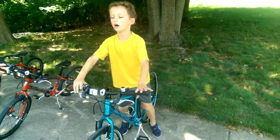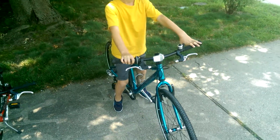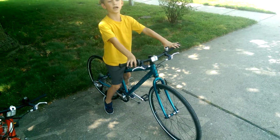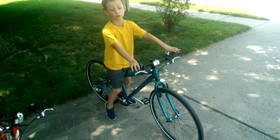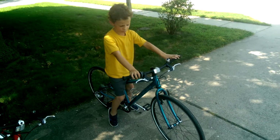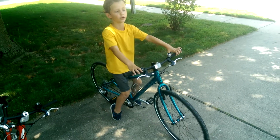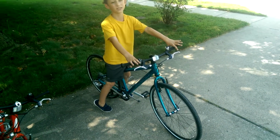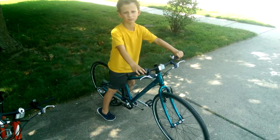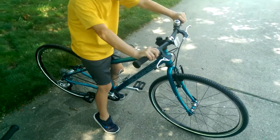As he said, as long as at least your tippy toes are touching the ground, you'll be okay. Because I was on a field trip at my school once, and I was riding a bike where my feet could barely touch the ground, and it worked out pretty good, but it's still a little harder when your tippy toes just barely touch. Mm-hmm. But like I said, this is an 8-speed.